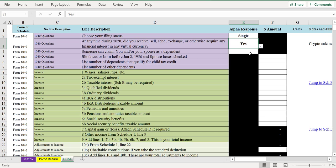Someone can claim you or me as a dependent. No, I don't think so. So the answer's no there. Blindness: boy, I'm pretty close to blind, but the answer's no. There are zero of these blindness exemptions. List the number of dependents that would be tax credit, probably zero there also, and other dependents probably zero there also. There are instructions you can read if you want to figure that out.